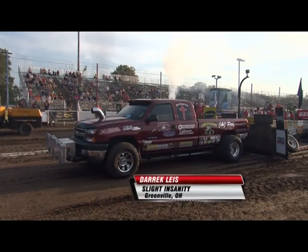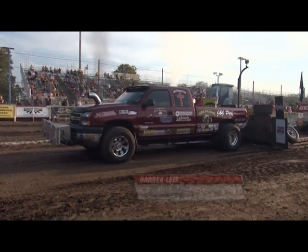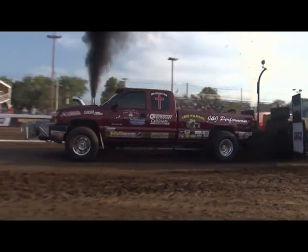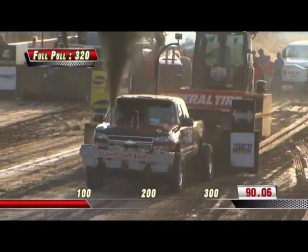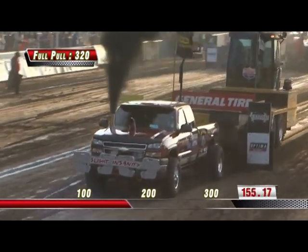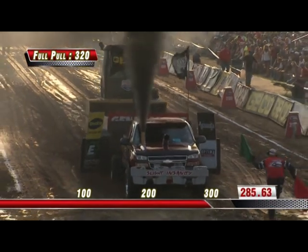Of course, for our new pulling fans, as we take a look at Derek Leiss here, you can also see that weight box out in the front to try and keep that front end planted. We'll take a look at one of the Chevys inside of the category now. The Dodges definitely do a good job out here as one of the bow ties makes a run at it.